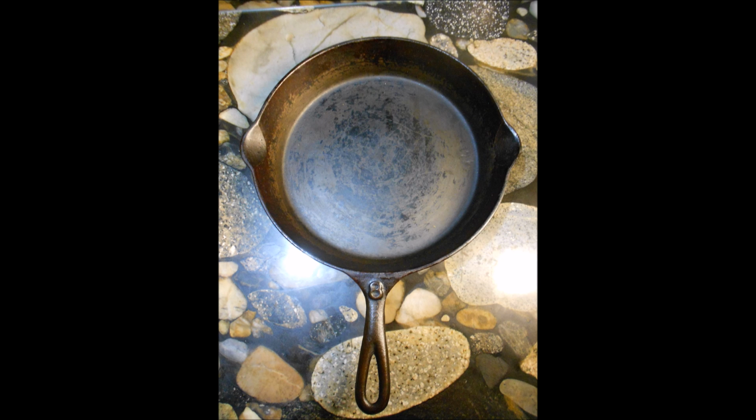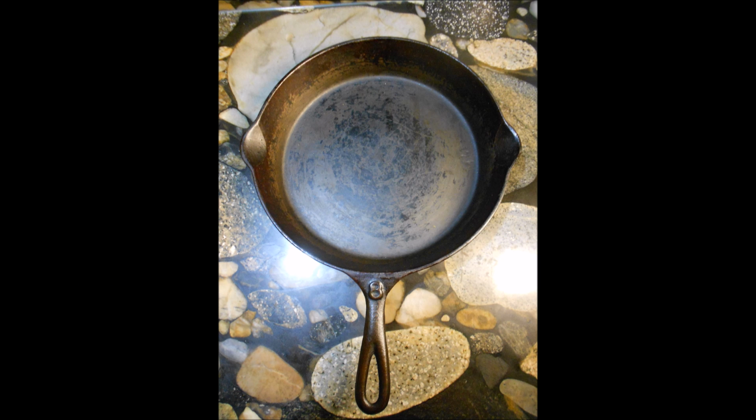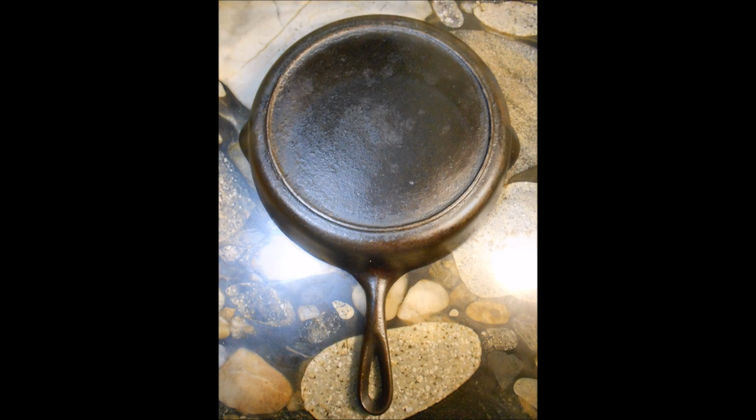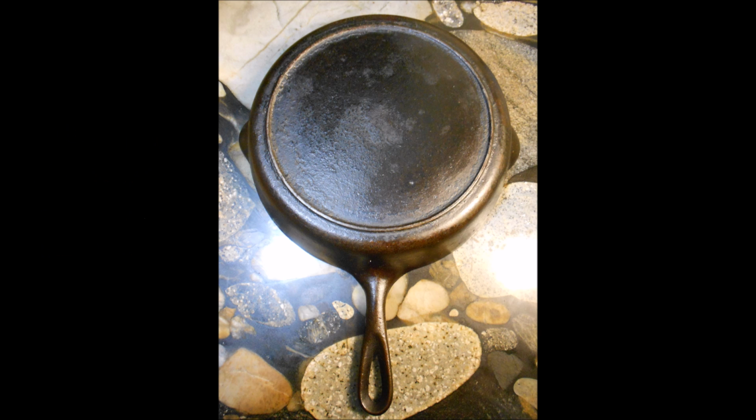This next number 8 is actually unknown, but collectors feel it may be either from the Blacklock foundry or among the earliest pans produced by Lodge after the Blacklock foundry burned down and was rebuilt as Lodge cast iron. The general estimate on the make of this pan is somewhere between 1900 and 1910. Even though it's a number 8, it's actually a little smaller than most other number 8 pans, and it's closer to a size 7 for most 20th century cast iron makers.